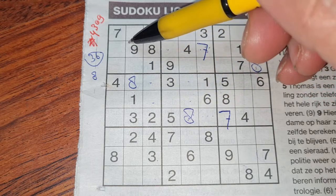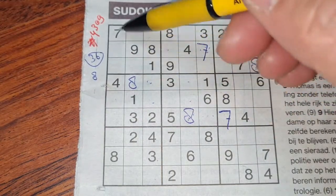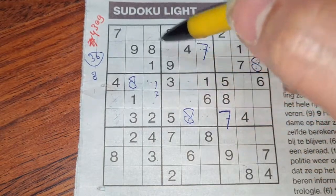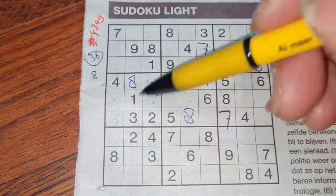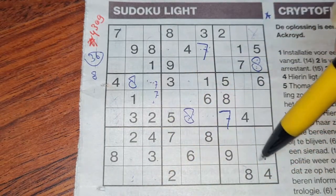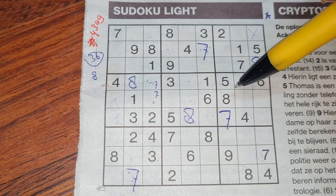Well, 4 missing numbers in this big square. One of the missing numbers is 7. We see here a 7 in the first column, so no 7 in these two boxes. So the 7 could be here, could be there. 7 in the first column, 7 in one of those two boxes in the third column. So in the column between, the only two places left for the 7 should be here or there. We see there a 7, no 7 there, so the 7 should be here. Okay, now I cannot continue with the 7.